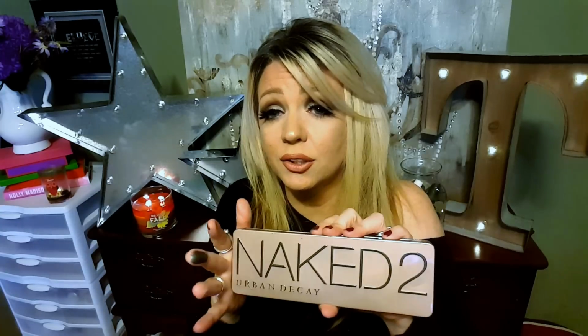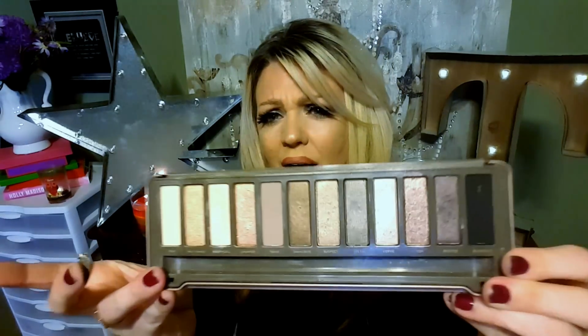So Naked 1 or the Naked 3. I was really late on the bandwagon with the Naked 1. That was way before my time, before I was even into makeup. And then the Naked 2 came out right when I started really getting into palettes. I think it was the first palette I ever purchased. A lot of people diss it, and I love this palette.